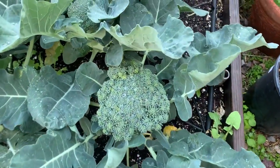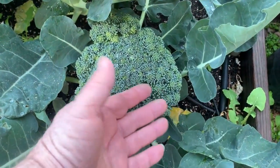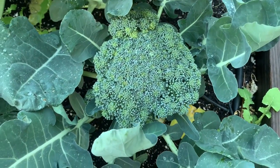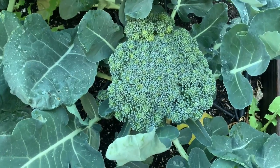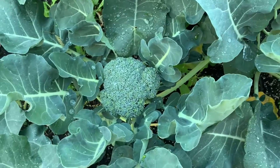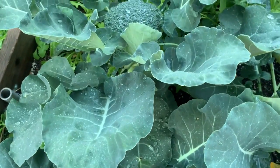Here's a closer look at that head of broccoli. You can see by my hand. Yeah, it's a decent size. So I'll be harvesting that today. Then I have several others in here that will need to be harvested soon.